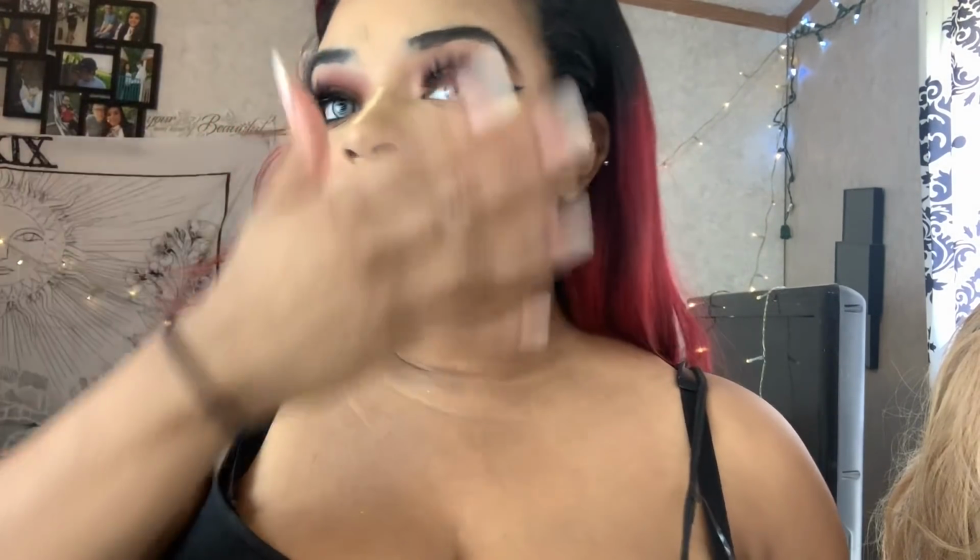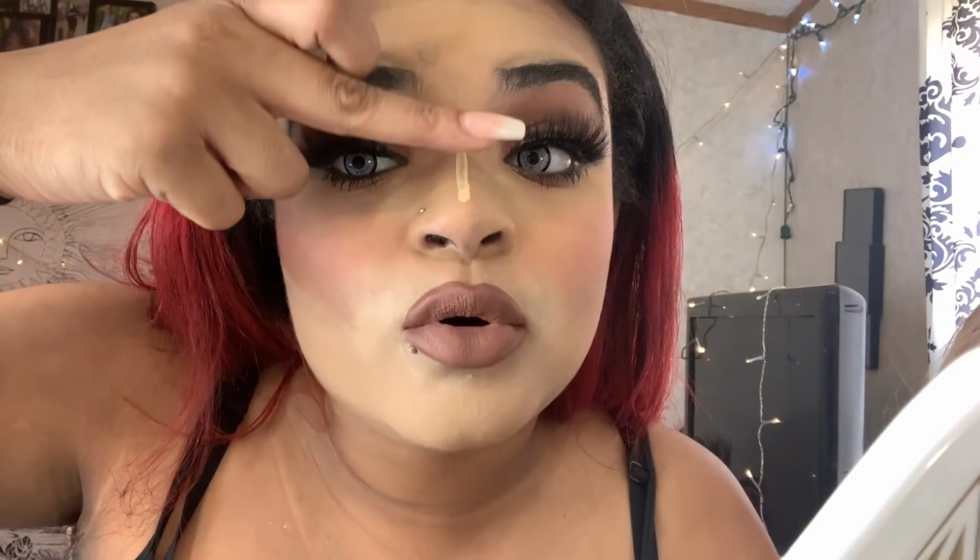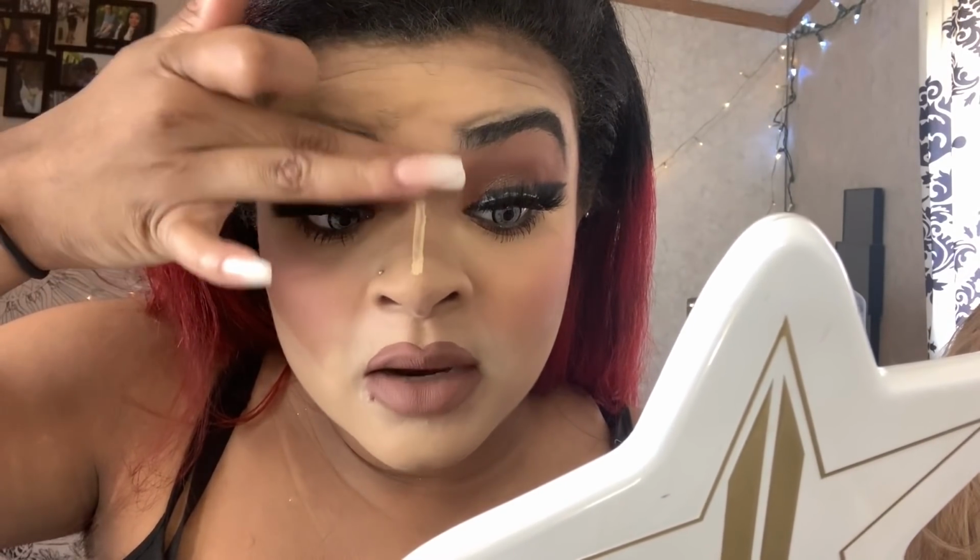When I move this product on my nose, I use my fingers. Anywhere else, I would use a sponge. But if I use a sponge, it's going to cause that sharp line that I did to do one of these. And then I don't like that. So I'm just going to take my finger, and I'm going to start pulling it upwards. This is so hard to do when showing it on camera.